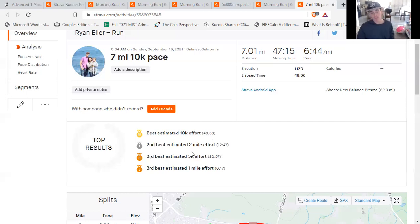However, it was good to also see some faster and shorter distances. So a 2-mile effort in the 12:47 range.